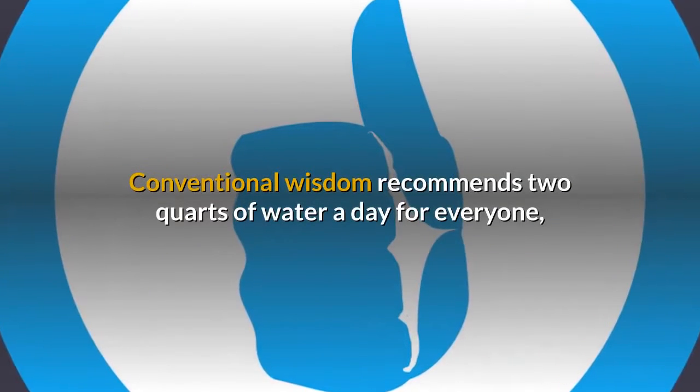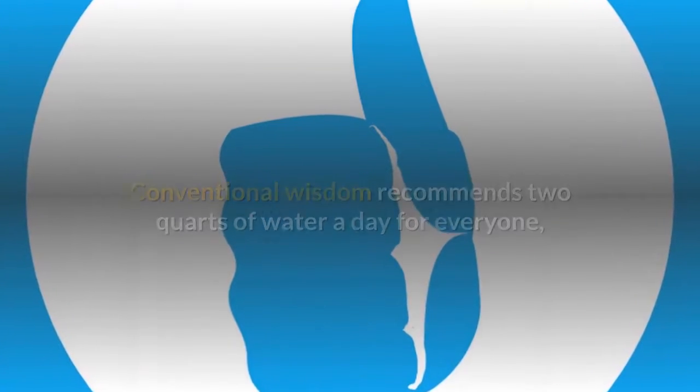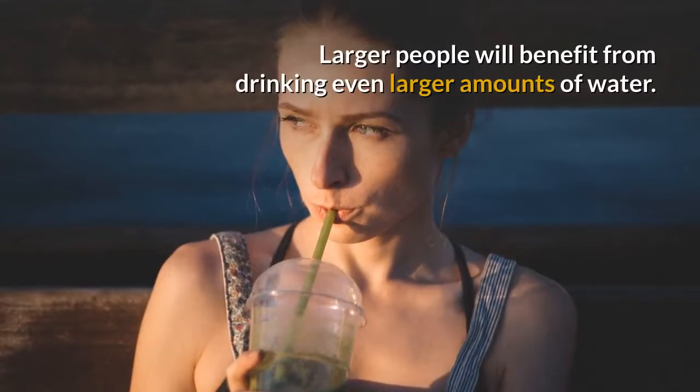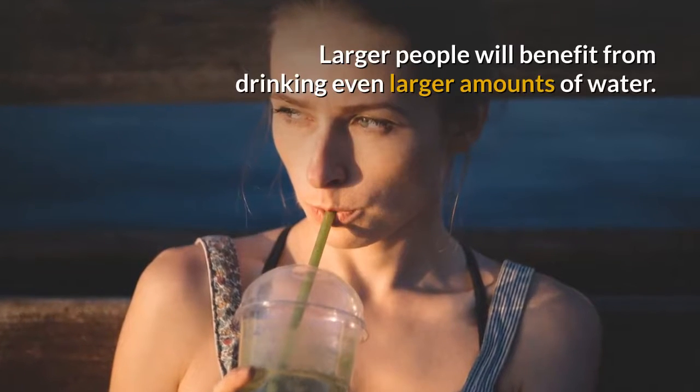Conventional wisdom recommends 2 quarts of water a day for everyone, but most people don't even drink this much consistently. Larger people will benefit from drinking even larger amounts of water.